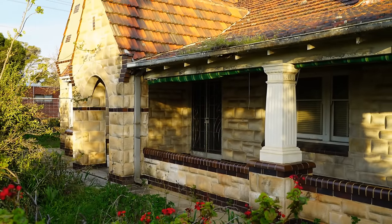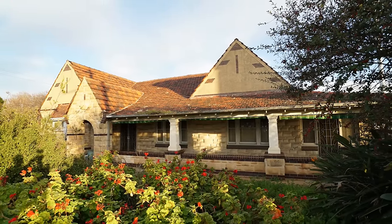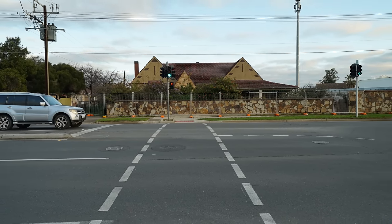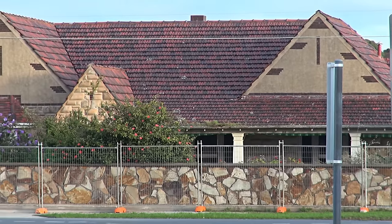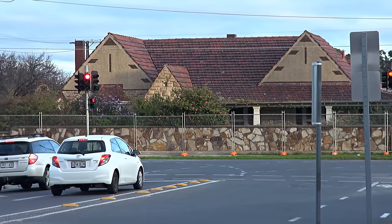Alright, guys and girls, that is it. We have seen the lot. I hope you enjoyed, even though this ending part is always a bit of a sad part, seeing the home destroyed and in the process of salvage. But we've seen it before, and unfortunately that is the reality of many of these beautiful old homes around Adelaide.